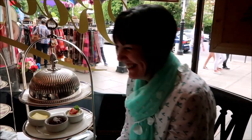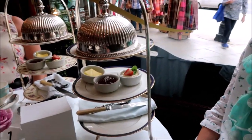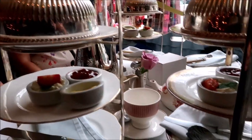And inside the Westminster Tea Rooms, we found some friends. My good lady Sue, with an afternoon tea. Juliet. Hello. And Phil. Hi. From Lost Weekends Caravan. Hello everybody. So we're going to tuck in. We'll let you know how we get on.